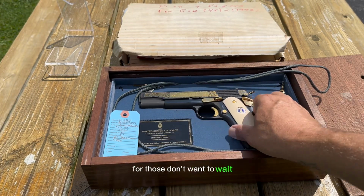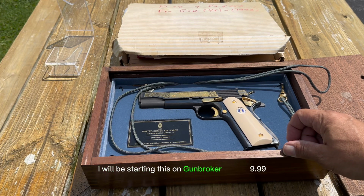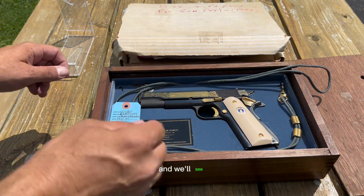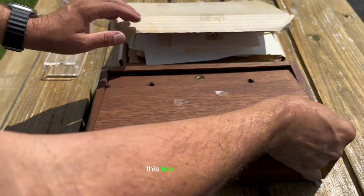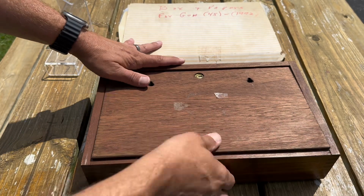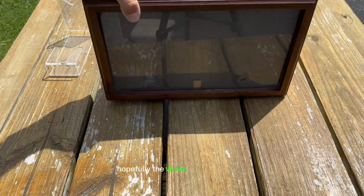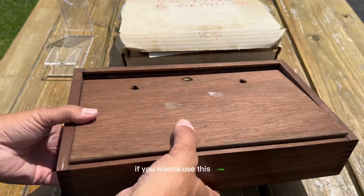For those who don't want to wait, you see your lanyard here too. I will be starting this on GunBroker for $799.99. And what we can see here, move this. Like I said, this box was broken. But there's your glass presentation case. Hopefully the video is going to catch it. So you just need to flip that around if you want to use this case.